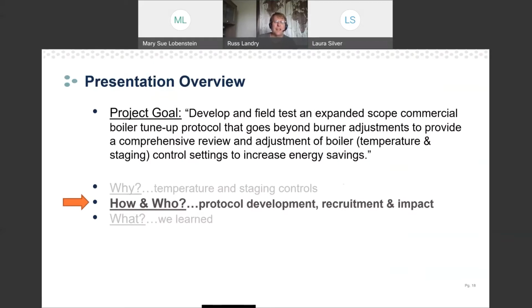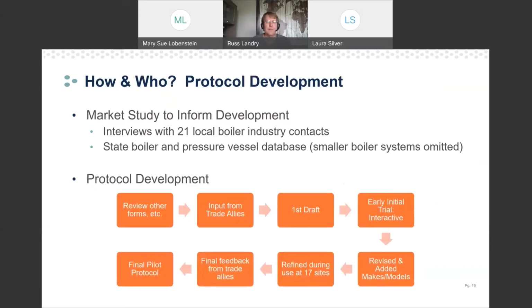Now that I took a shot at answering the why question, I'll move on to summarizing how we developed and field tested the controls tune-up protocol and who was all involved in this. We started by carrying out a market study that involved discussions with 21 local boiler industry contacts and a review of the state's boiler and pressure vessel inspection list, with a focus on hot water heating boiler systems in Minnesota that have input rates of 750,000 BTU or higher, and that focus was based on the inspection list.